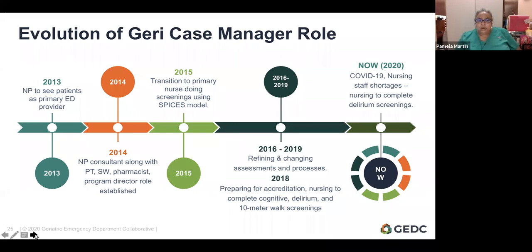As the program director, we started trying to transition into primary nurses doing our screenings, and we were going to use the SPICES model, which is sleep disorders, problems eating and feeding, incontinence, confusion, evidence of falls, and skin breakdown. In addition to those, we also had depression screenings, modified caregiver screens, and IADLs and ADLs, because those were also important areas. So nursing came back screaming and yelling that this was way too many screens for them to do, and that the SPICES model was more of an inpatient model than an emergency department model, that most of those were inpatient screens that were already being done once a patient was admitted to the hospital.